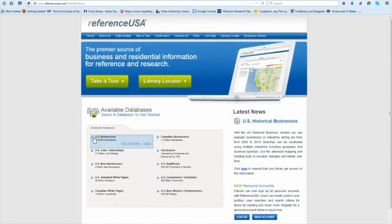Reference USA contains not only U.S. business profiles, but also available U.S. jobs and internships, new businesses, U.S. standard white pages as well as Canadian white pages, Canadian businesses, one source for international company coverage, healthcare providers, consumer information, as well as information on new homeowners.